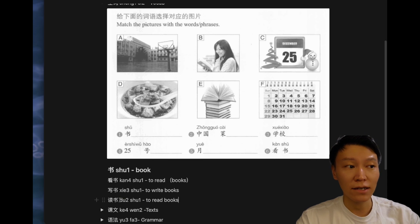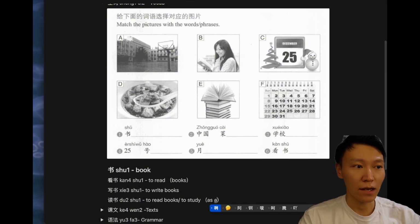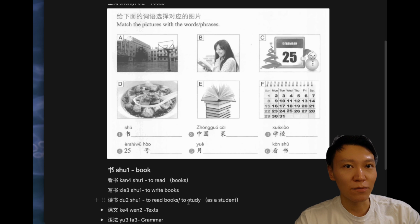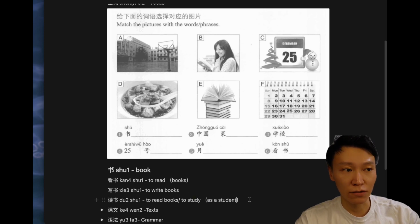But 读书 has another meaning, which means to study, as a student. So if you're a student and you go to school, go to university, then you can say 我读书, which means you're a student. So here 读书 as to study doesn't mean like study Chinese, because study Chinese is not going to school or finishing the standard education. Study Chinese could be an extra course for you. So you study Chinese not as a normal student. So 读书 only means you study as a student.